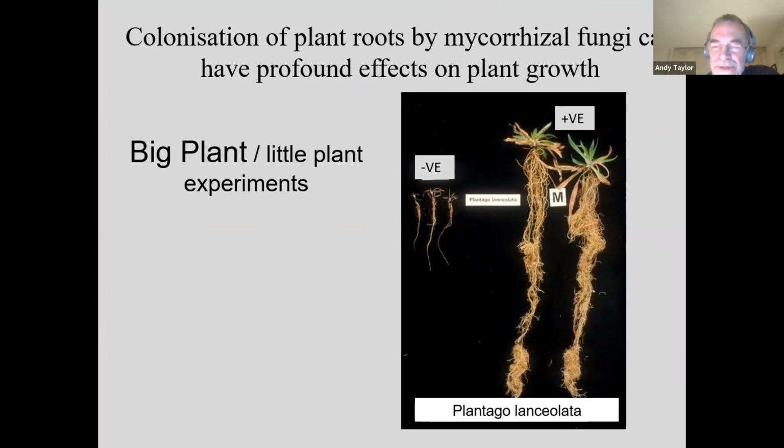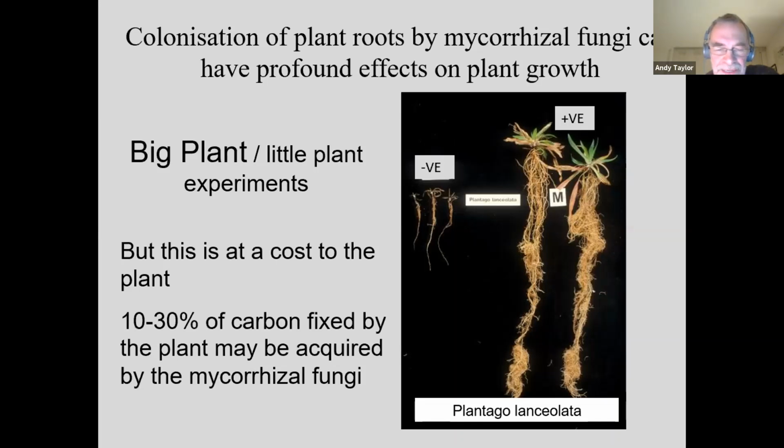The fungi are taking up the nutrients, passing them on to the plant, allowing the plants to grow. Okay, but the cost to the plant is between 10 and 30% of all the carbon that's fixed goes into the fungi. Now, you might think that's an amazing cost, but if it's the difference between growing and not growing, it's a good investment. Okay, so if you think about that, 10 to 30% of all the sugars which are produced by the plants end up in the mycorrhizal fungi.